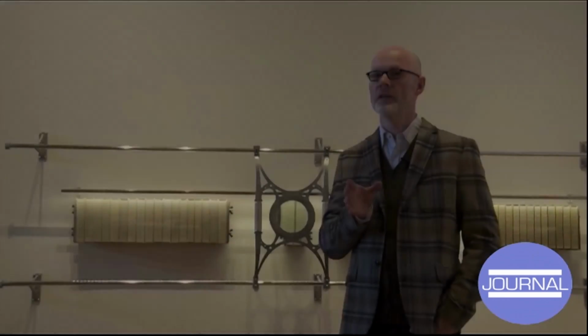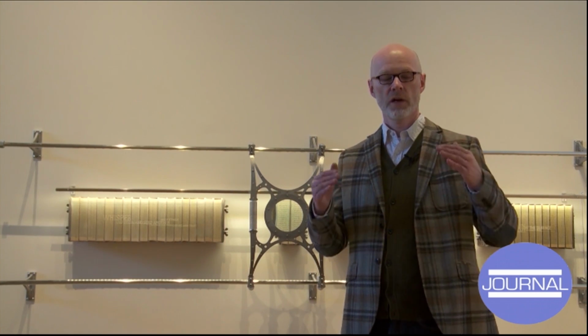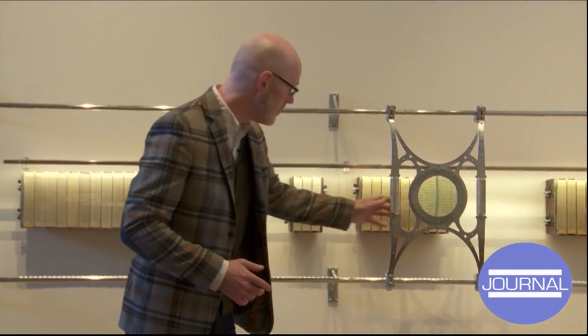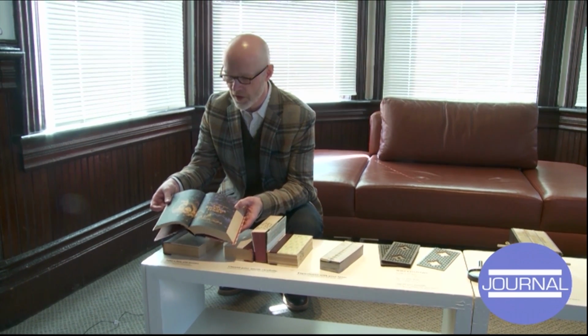And subduction is a term that most people would be familiar with in geological terms. It refers to the tectonic plates, so the Earth's crust, that move against each other. The work is actually all made out of a series of books. They're actually Reader's Digest condensed novels. And I chose them deliberately, or actually I guess I chose the category of books because these have already undergone a process of editing that I equate with a process of loss.